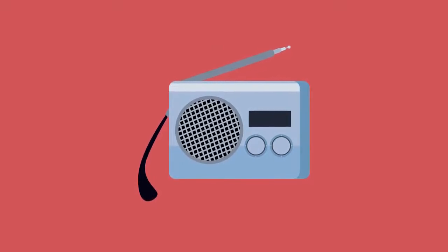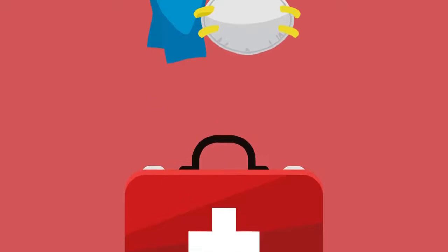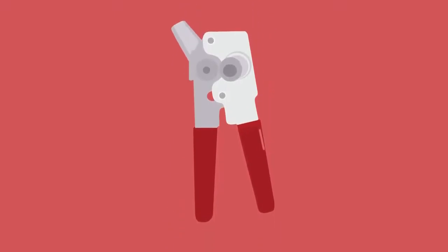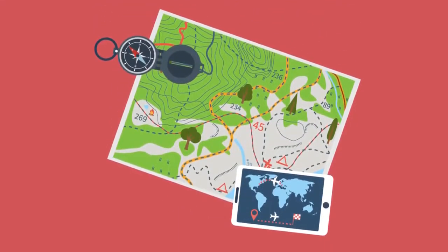Other supplies include a battery-powered weather radio, flashlight, first aid kit, a whistle, a dust mask, personal sanitation items such as moist towelettes, pliers, can opener for food, maps of your area, and an emergency cell phone with backup batteries.